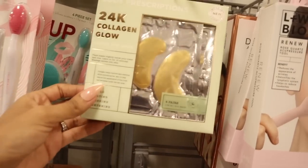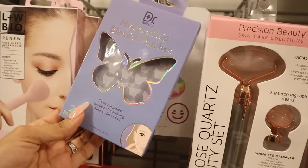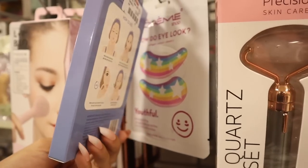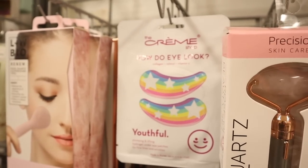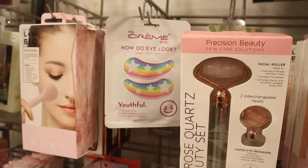They have 24 karat collagen glow, acupressure tool. Oh my gosh. Butterfly blemish patches. How adorable are these for only $4? The other one says, how do I look? How cute. It says plumping and lifting. This one is priced at $4, so keep that in mind.